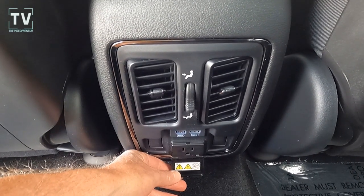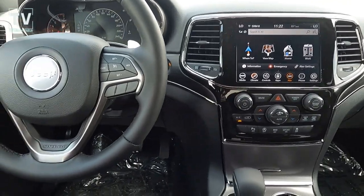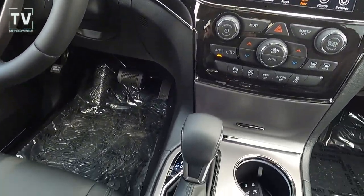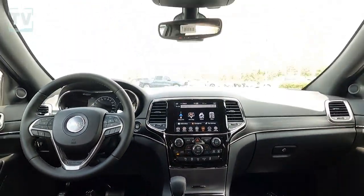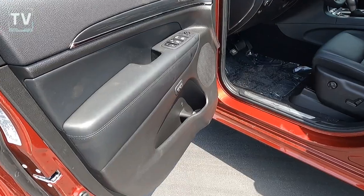Additional power ports here in the back seat for your rear occupants, as well as you can control the climate on your feet or blowing up, filling the cabin. There's a center stack as well as the steering wheel. This vehicle is really well equipped. The Limited X is quite an interesting package. As we tilt back and show the panoramic moonroof with the sunshade closed. Panoramic moonroofs are really nice.